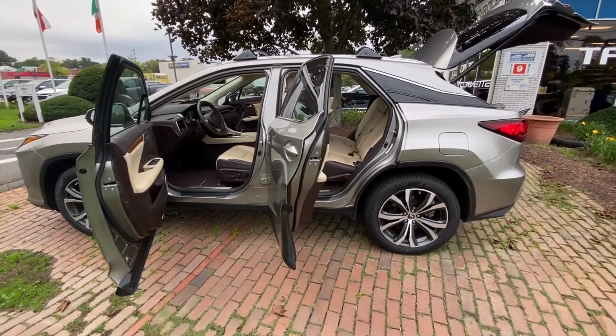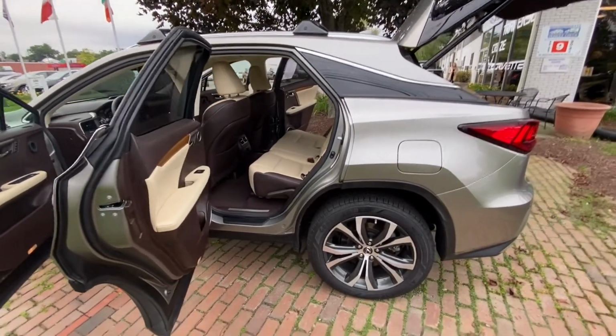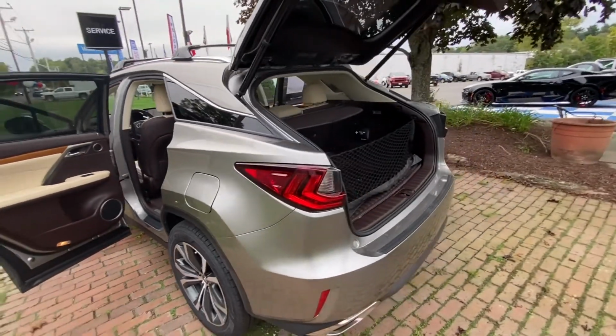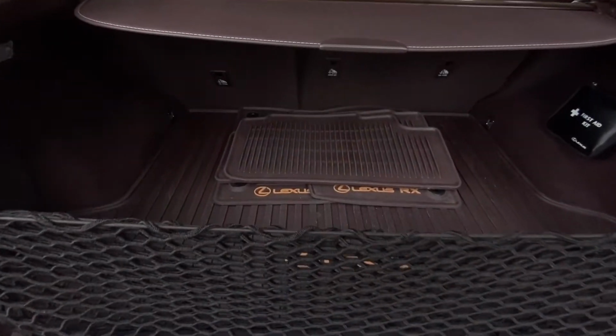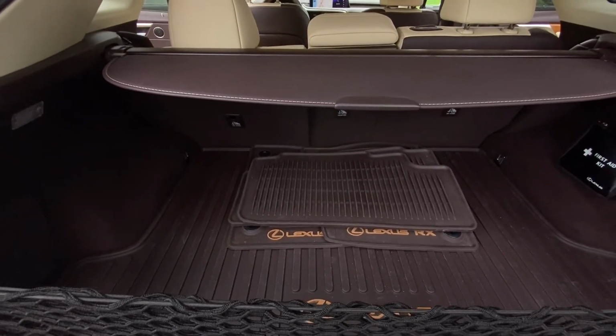It does have seating for five, or you can fold the back seats down so that you can carry luggage with the vehicle. It does come with the first aid kit, the cargo shade, the cargo net, and it also does have all weather mats for both the front and rear seating.